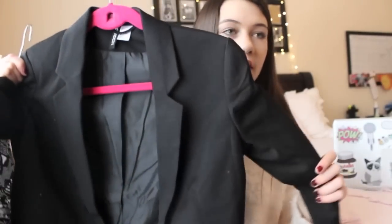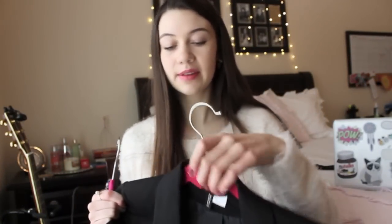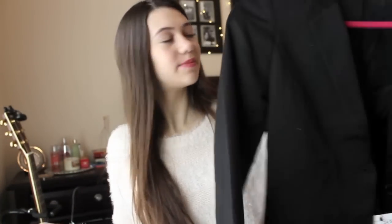So the last store I went to was H&M, and I got a black blazer. I've never had a blazer before, and I decided I needed to pick up on the trend. And now that I guess less people are wearing them, it wasn't that bad of a price at all. It was actually pretty cheap considering I've seen them all over like $25.